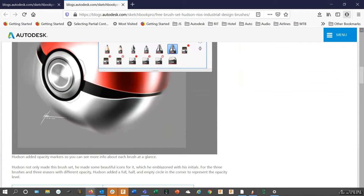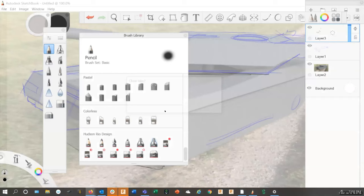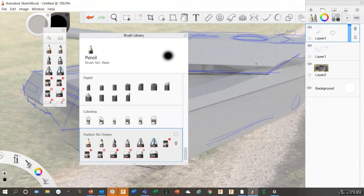I just didn't know if there was something specific that you built yourself that you feel is superior in some way. I use the basic tools, and I use Hudson's, these three brushes right here, this one and this one. Everything else I could take or leave, but instead of dragging them over there, I just turned it on because it was faster. I like a couple of his tools, but they're almost the same.